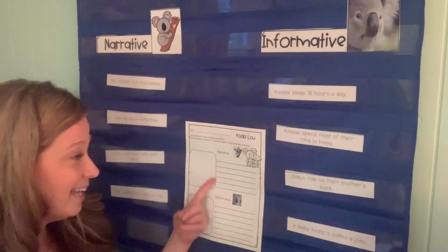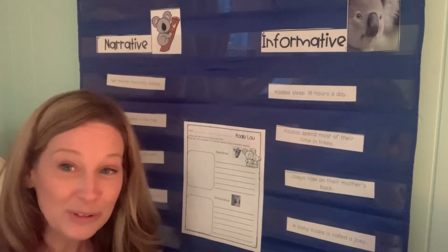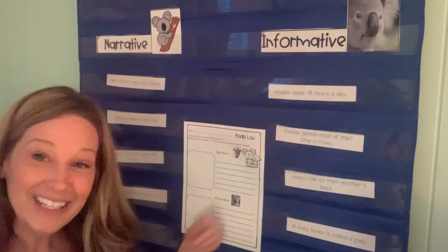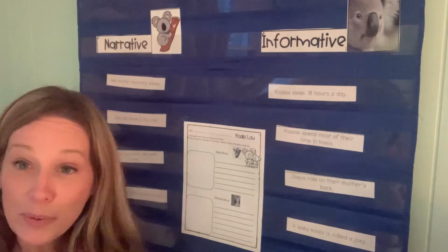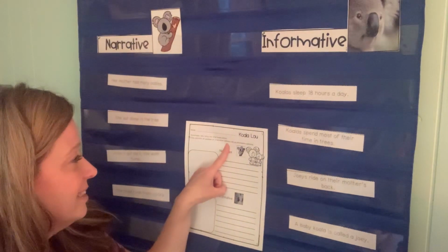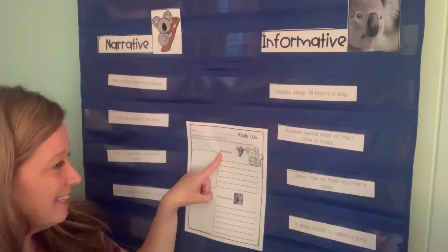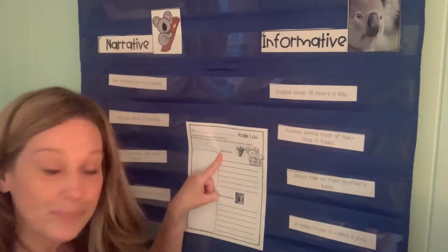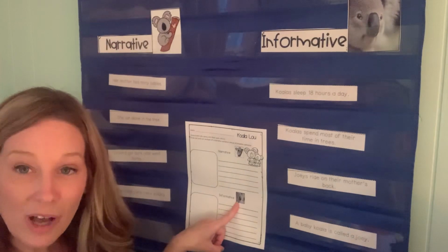Well, now I need you to fill out your sheet. I'm going to give you some ideas and then you can do this even after the video ends. Make your pictures really nice and neat and then your sentences. So it says, some books tell a story and other books inform. Draw and write an example of a narrative sentence and an informative sentence. So the first one is narrative. That's the one from the Koala story. And the next one is informative. That's a fact about koalas.